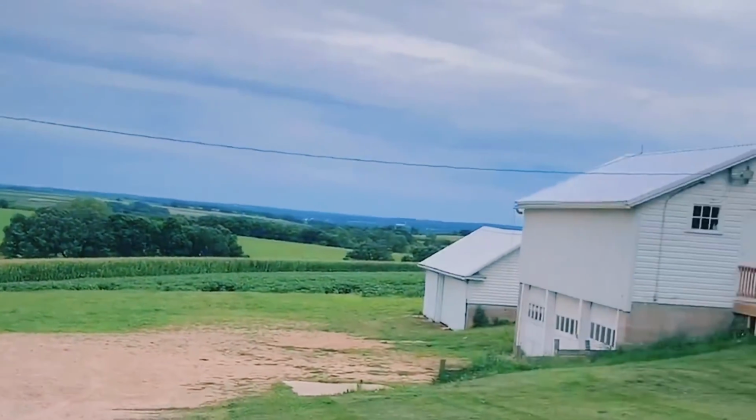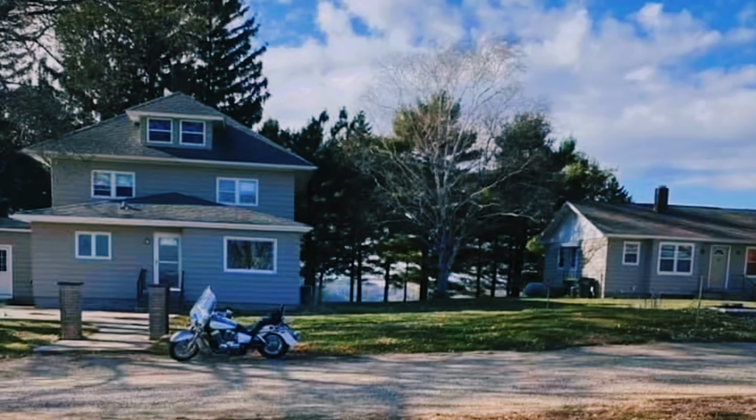Okay, so this is the property we've been working on for the past couple weeks. It has a beautiful big barn on it, two houses, but they're like really old, so a lot of work on the inside. But yeah.